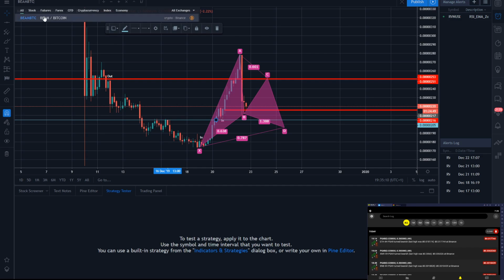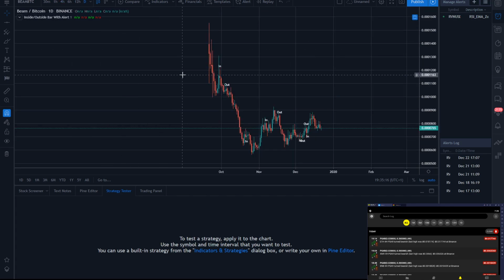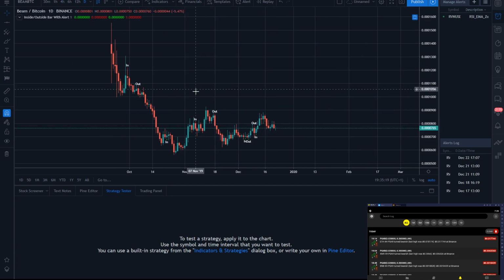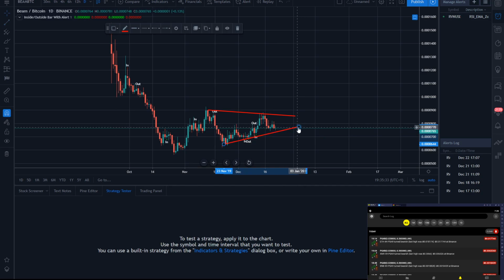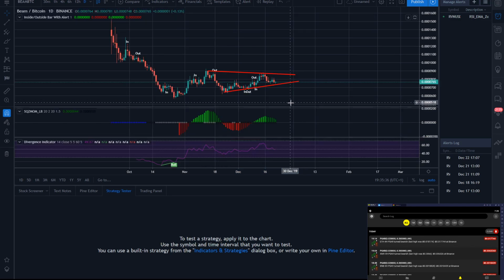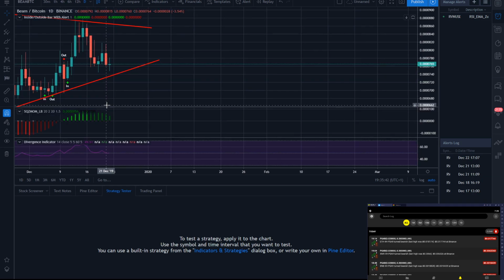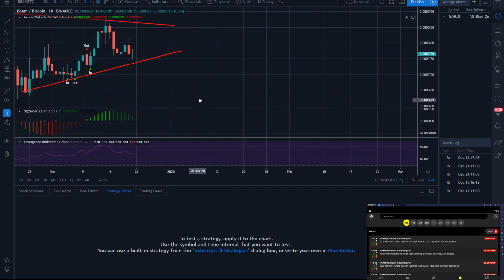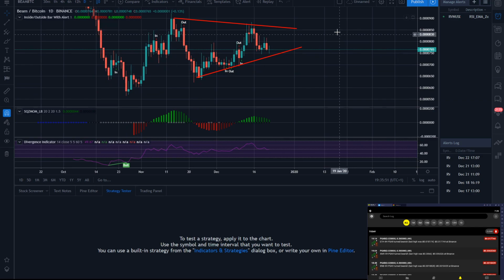BTC. Okay, this is a coin with some potential. So this is a probable reversal pattern. Why? Because we have clearly lower highs and lower lows. So let's see, we have some bullish confluence, which this pattern maybe is a double bottom. So yeah, this is a coin to watch.